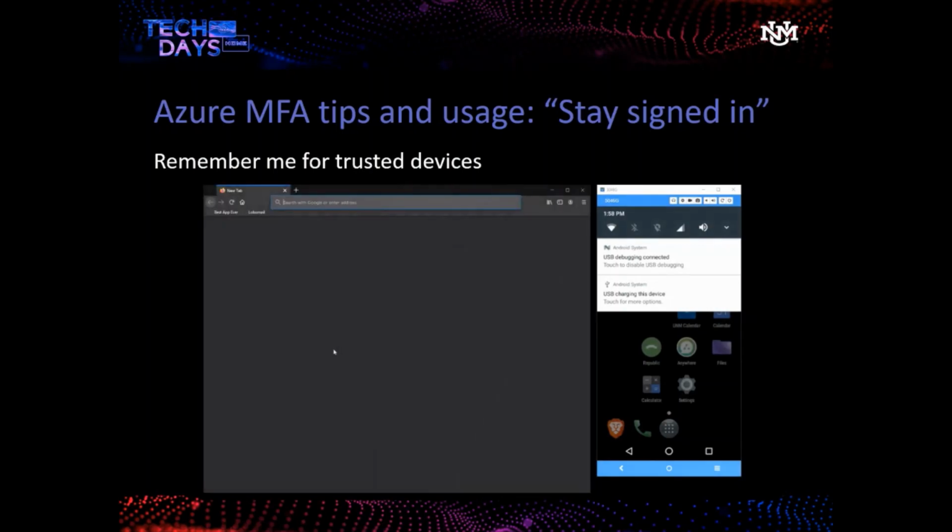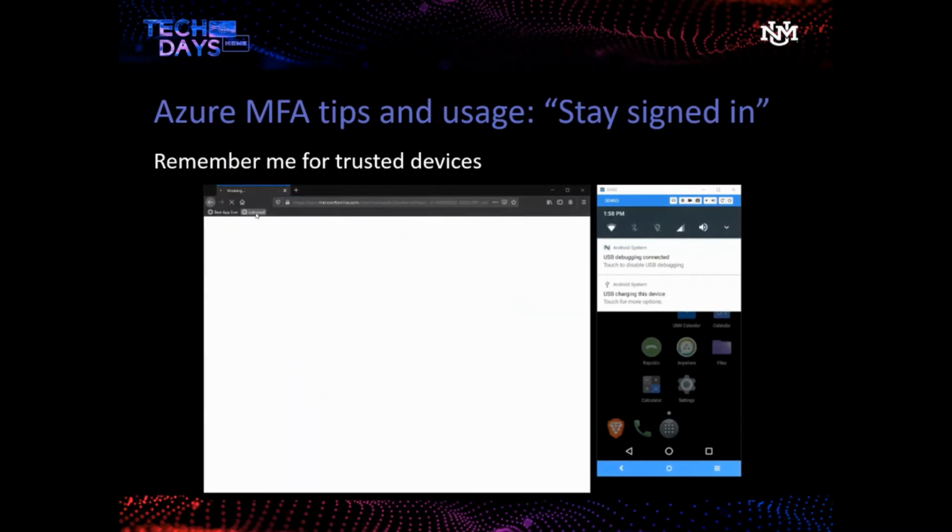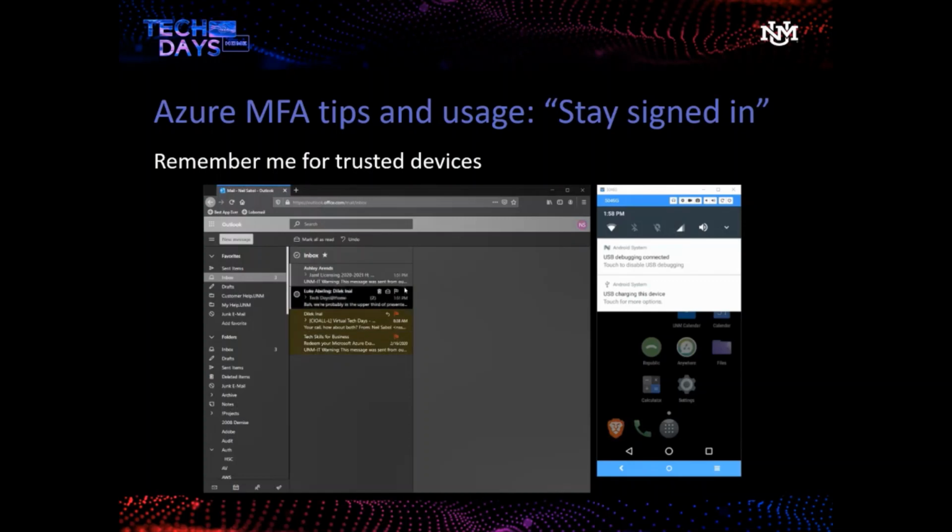Go ahead and open it back up. So normally we'd have to re-authenticate to LoboMail, right? So let's go to the LoboMail URL. And as you can see, since we've changed that setting, we're now taken directly into Global Mail, and we don't need to perform either first factor or second factor authentication. So this is a time saver.